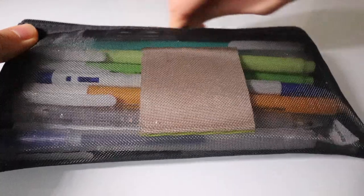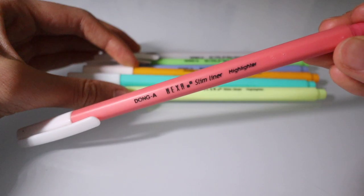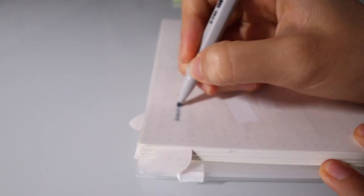It is from Muji. The first things that I would like to talk about are these guys. I love these super skinny highlighters. These are from the brand Tonga and these are the Hexa Slim Liners. They come in a bunch of different colors and the highlighter in itself is pretty pigmented, so that's just something to keep in mind. And it does bleed through some thin paper. That's the only minor thing that I have to say, but overall I really like how these are super thin. If you have really small handwriting, it's the perfect highlighter on top, and I've been using these for like a year now. I got them over in Korea, so really great and I highly recommend.